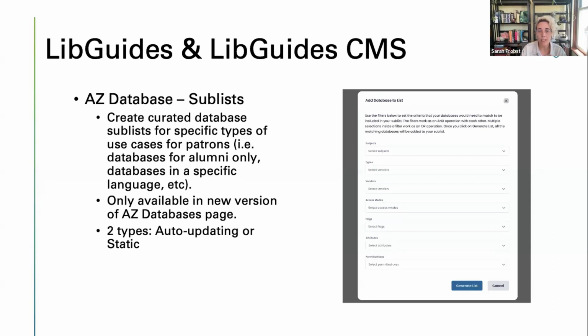It's not going to be available in the legacy A to Z databases page. So again, if you haven't made that switch over to the new A to Z database page, we have a lot of resources to help you with that process.